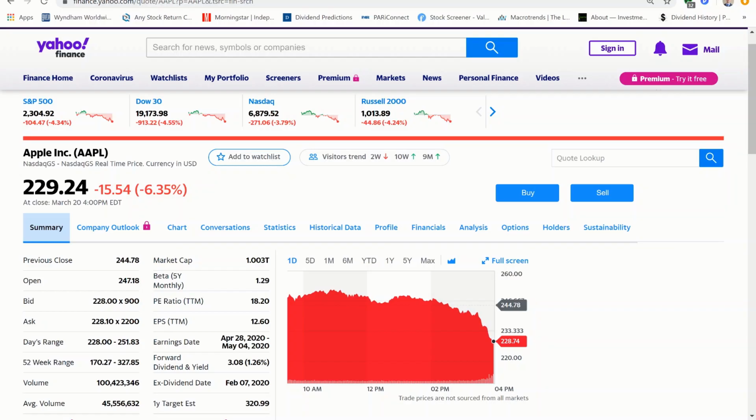There are many websites you can use to find the PE for the companies you are interested in investing in. Nearly all brokerage and investment service websites and apps will list the PE. I am showing you Yahoo Finance here because it is free and does not require an account. You can see here the PE is 18.2. If you wanted to calculate this yourself, just remember it is the price divided by the earnings.